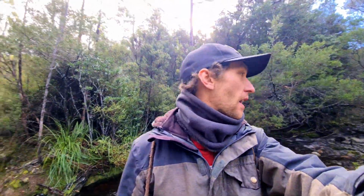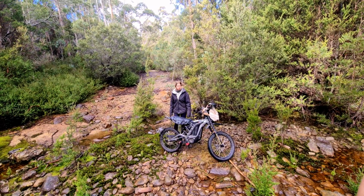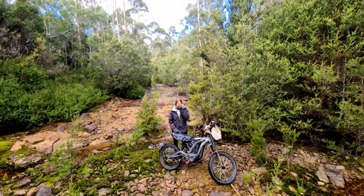So this is as far as we're going. What was the name of that trail? This one that we're on? Maxwell track. Yeah, so this is Maxwell track. We were going down the other one before, but it was massive logs and it was mainly just me lifting the bike over things. It was a walking track, not a riding track. So this is as far as we're going, and then we're gonna go to the falls. 5 waterfalls, here we come.